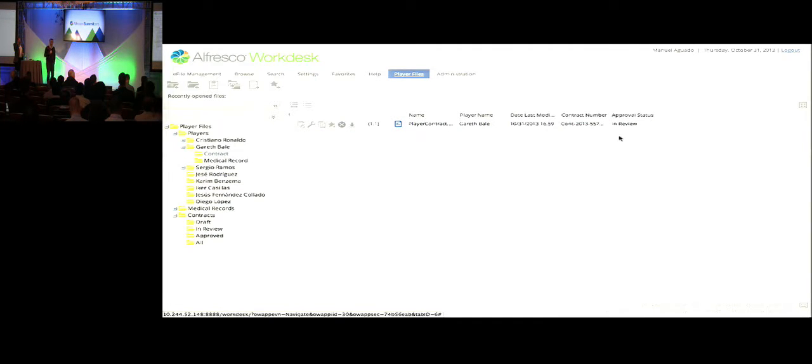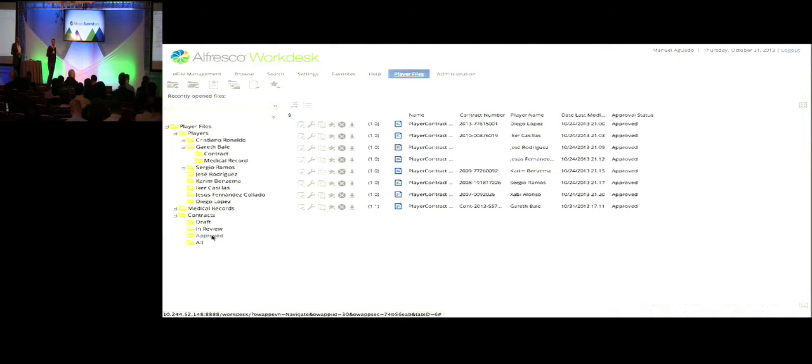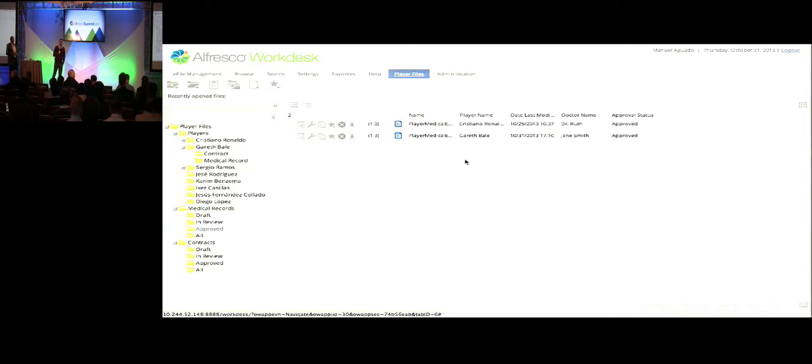So in the same Gareth Bale area, we can go to the contract, change its status from being in review to approved. If we go down to the contracts, we'll see a consolidated list of all of the player contracts. We can see Gareth Bale is now there in the right location with the approved label associated with it. And equally for medical records, I've got a different view where I've got a consolidated list of the medical records. And again, we can see his medical record listed there and approved.